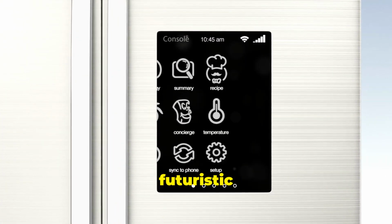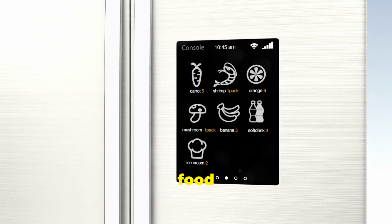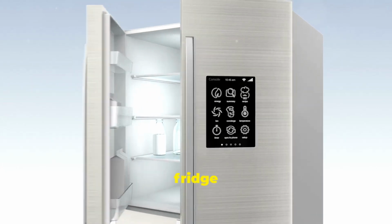Next, we have a futuristic addition to your kitchen, the smart refrigerator. It's not just for keeping food fresh. With built-in Alexa, you can control smart devices, stream music, and even plan meals directly from the fridge door.